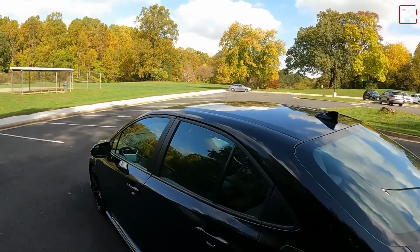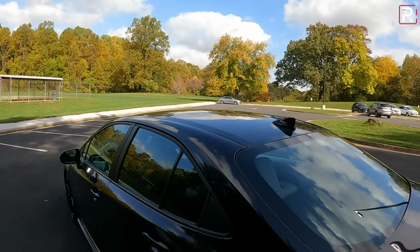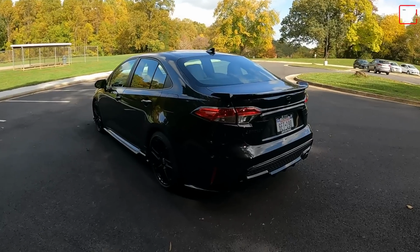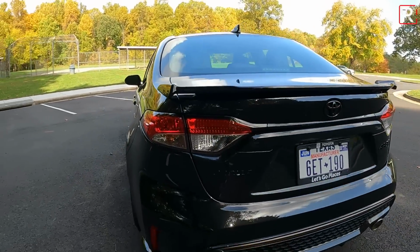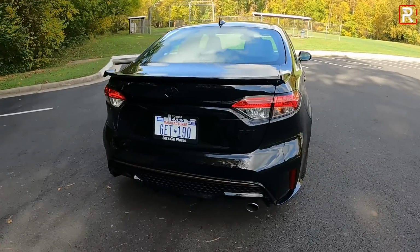No sunroof is available on the SE. You have to go for the XSE. But Toyota does offer a color contrast black roof, which obviously it's black on black with this car, so you can't really tell if this one has the contrasting roof or whatnot. My tester also has an optional rear spoiler here for $495. This is kind of like that wing style spoiler. It's similar to the one you can find on a Camry TRD. Really makes this car look a lot more spicy on the back, which I really like.